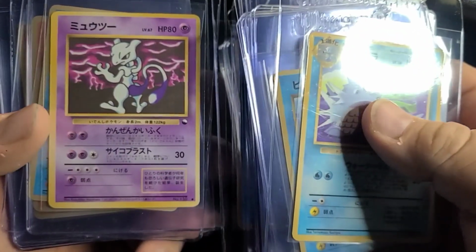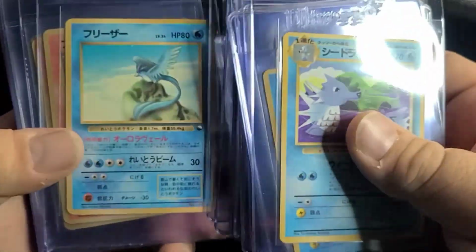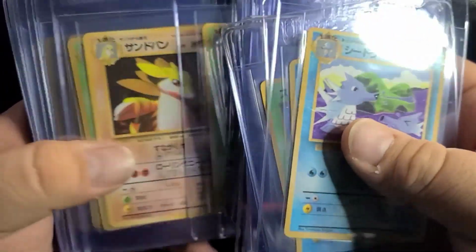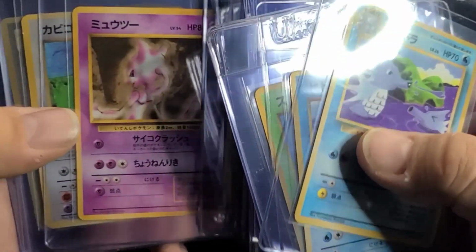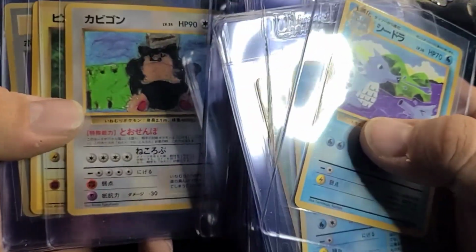This Mewtwo's off center as hell. This will not get a 10, but it'll be a slam dunk 9. There's a Zapdos. I don't have the Zapdos from the set. Haven't purchased it because I knew I had this one to get graded. I think there's actually 2 in here. I absolutely love this Snorlax. It's so dope.